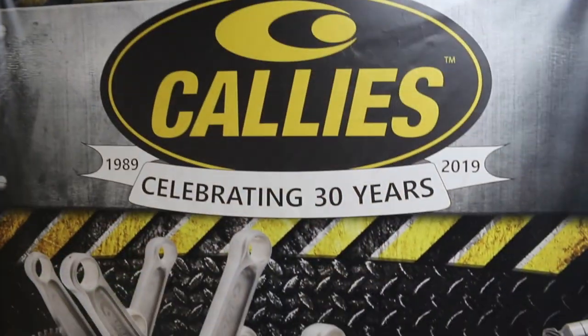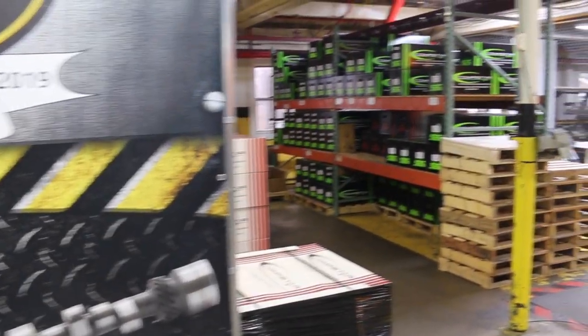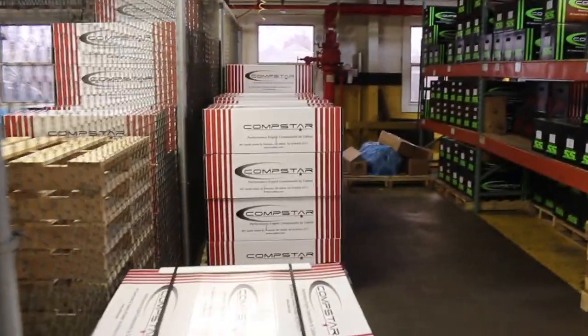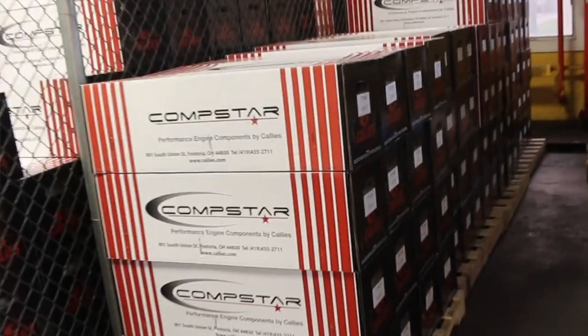They're doing all the Gen 2 Hemis, they're doing a lot of Gen 3 stuff that we're gonna be really excited to see in the next coming months and year. So we're gonna take you on a tour. We're gonna show you all the different processes that they go through for their crankshafts, their connecting rods, their cams, and everything else that they got cooking.